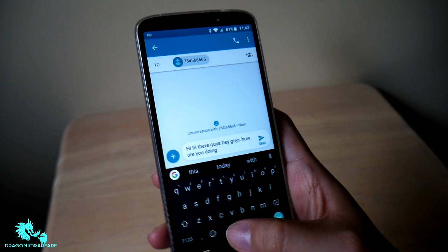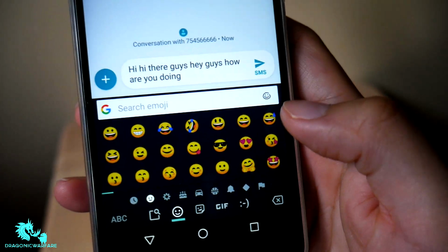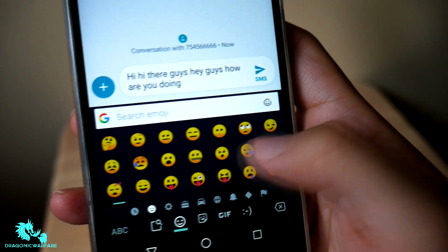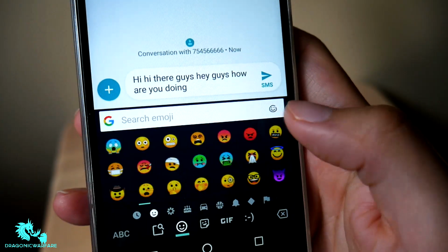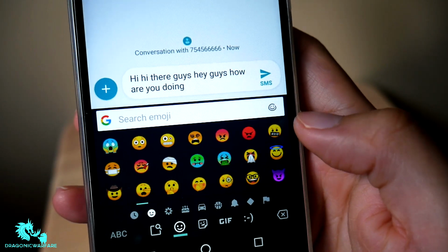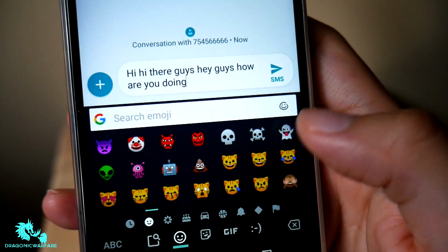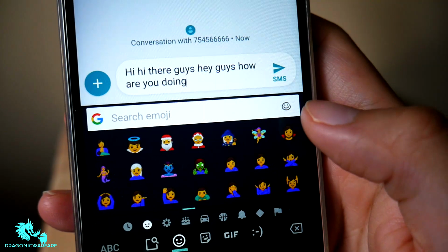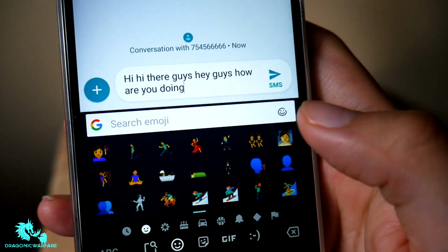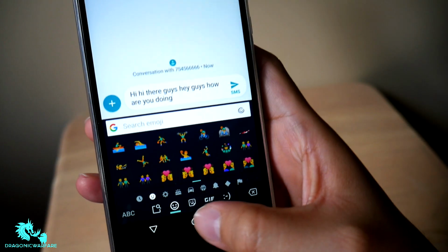Now you might be saying, where are the emojis? Here they are. These are the newer ones, of course. So it's pretty cool. I do like that. And that's thanks to 8.0. I just like this keyboard a lot better. Look at that. And the emojis just look a lot better as well. So very, very nice, guys. You do have some of the newer ones in here, like the astronaut, the wizard. That's pretty cool. Honestly, I do use these.